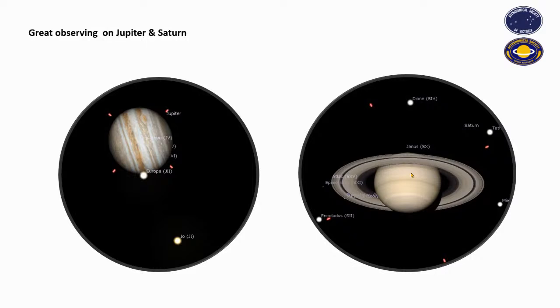It is a huge planet. It's got 4 major moons. They're called the Galilean Moons, named after Galileo, who first saw them. They are Io, which we can see in this diagram here, Europa over here, and then Ganymede and Callisto as well. Now, those 4 moons, you can actually see them change their position in relation to Jupiter within half an hour or so. So that's something that you can do very easily in one evening.